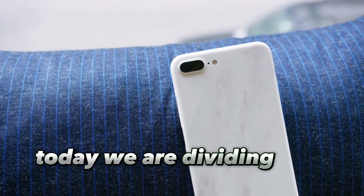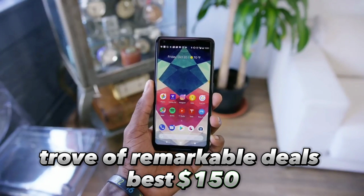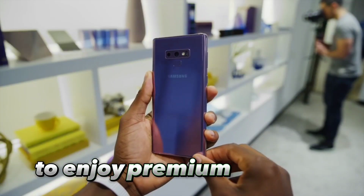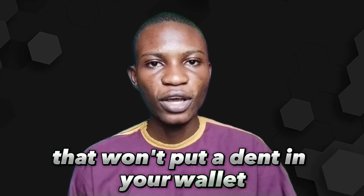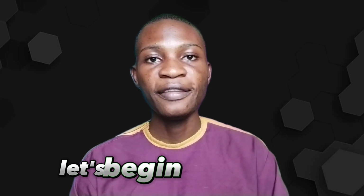Today we are diving into a treasure trove of remarkable deals, the best $150 old flagship phones that prove you don't have to break the bank to enjoy premium features. These smartphones have weathered the test of time and still offer a fantastic smartphone experience that won't put a dent in your wallet. Whether you're a budget-conscious buyer or simply on the hunt for incredible value, this video is your passport to tech excellence. Let's begin the journey.